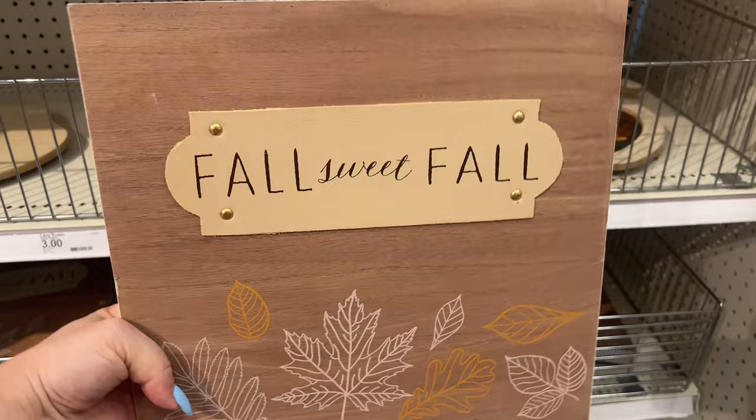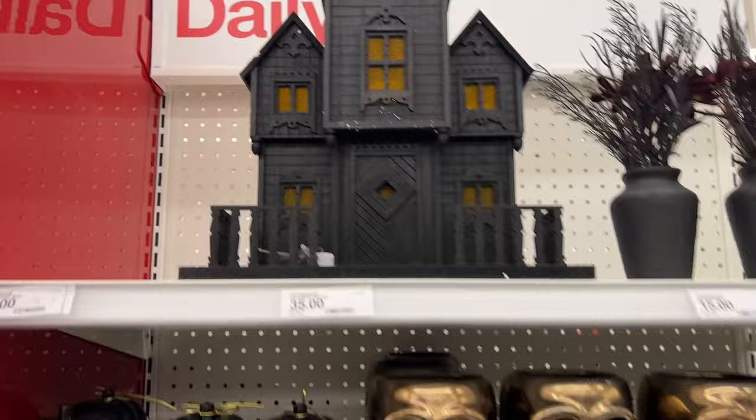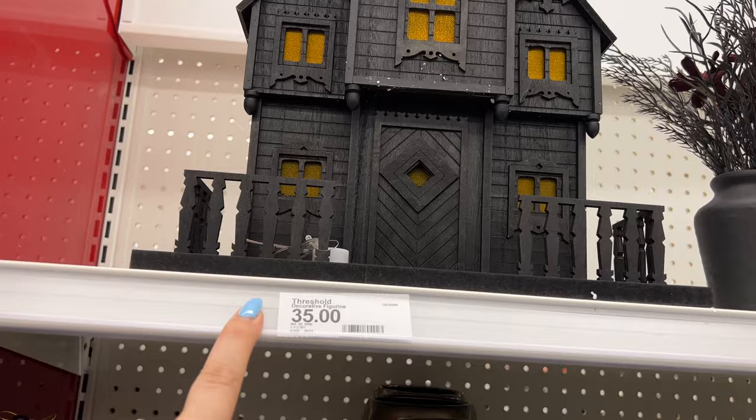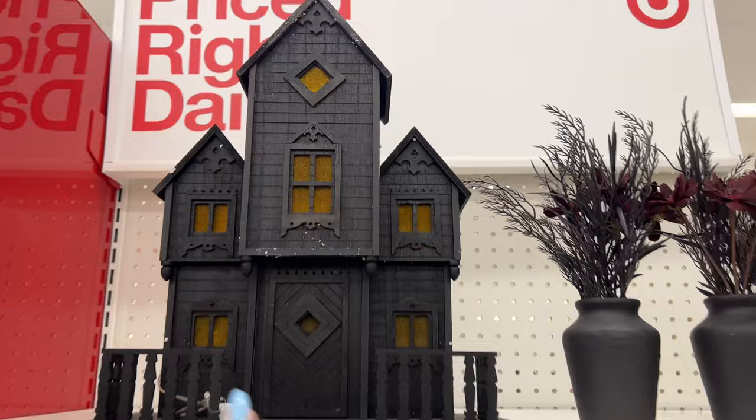This is really nice. You guys wanted me to show you some more Halloween stuff at Target, and I got a lot of requests, so I want to make sure I pop in some of this stuff in the end caps. Look at this gorgeous decorative candle holder set. Okay, that's gone. This must be for the house. Look at this. Isn't that gorgeous?